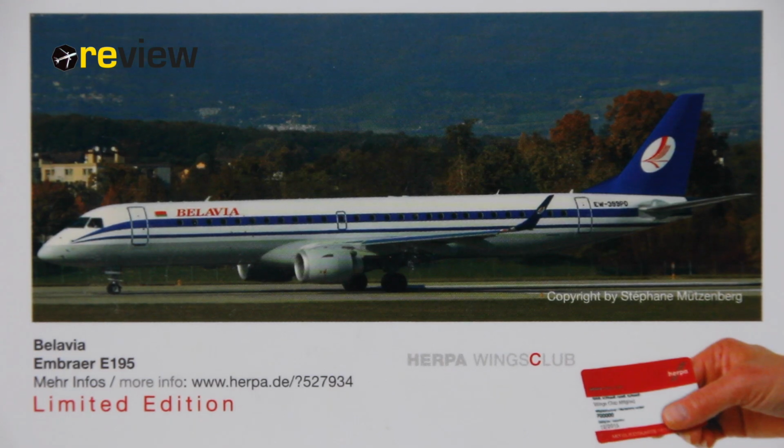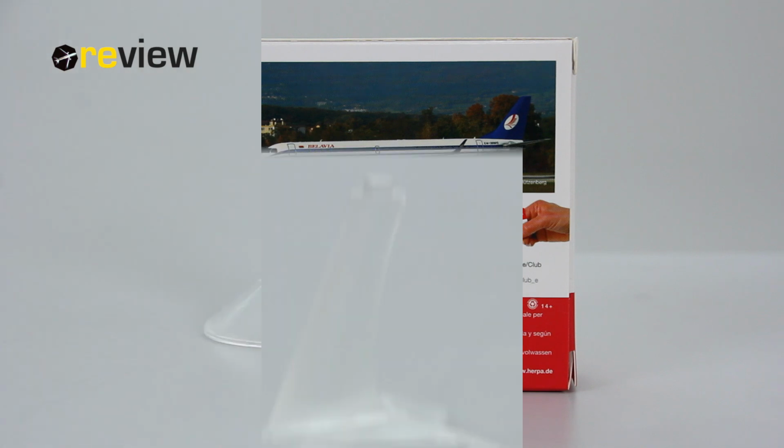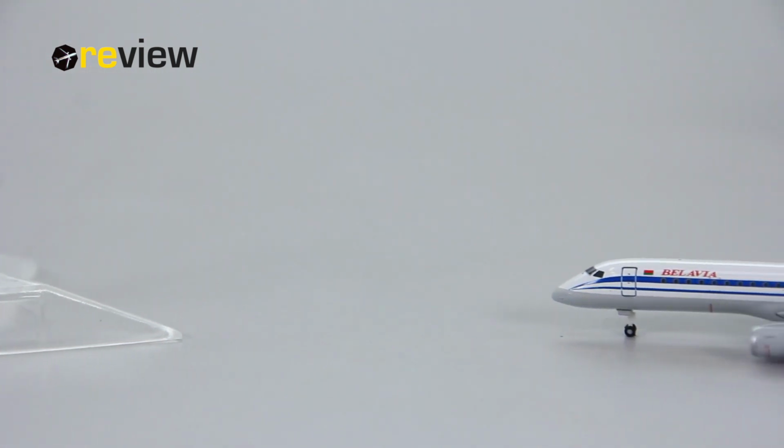We can see it is a limited edition, and we are provided with a link by Herpa Wings where you can get more information about the aircraft itself. Now that's all for the box. Let's take a closer look inside and at the aircraft model itself. Before we dive into the review, it is worth mentioning that this aircraft model comes with a stand.